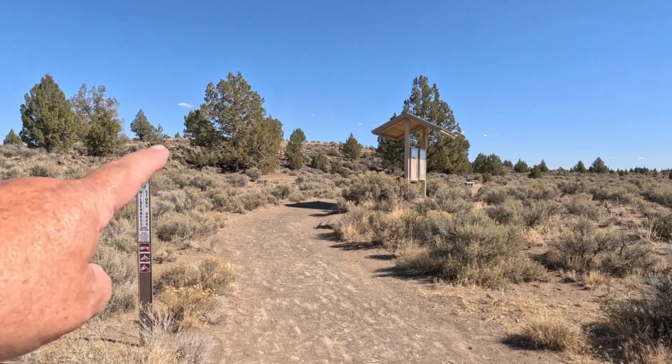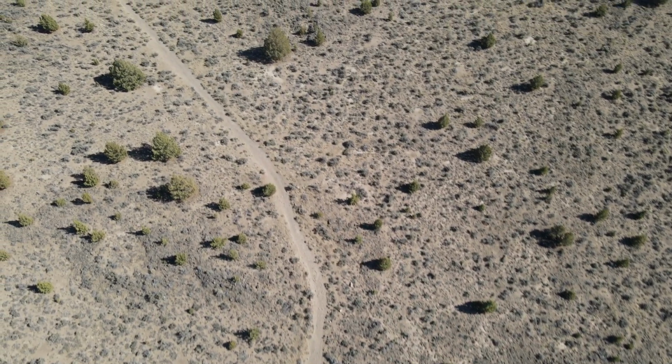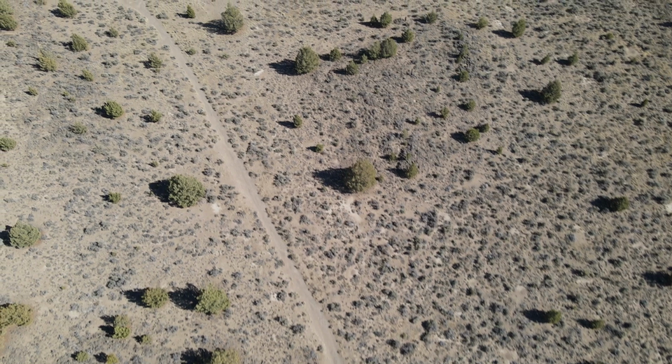So we have to go up there, and it's a fairly easy half-mile trek. So let's go.